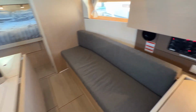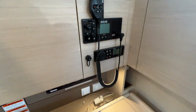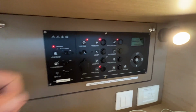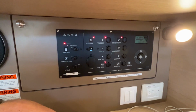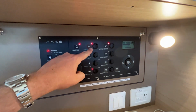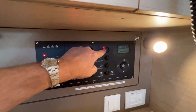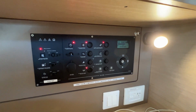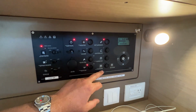Take a quick look at the nav station here, where you have a VHF radio, Fusion stereo control, and then your AC/DC panel. So these are the alternating current, water heater, battery charger, and AC plugs. And then you have the lights for the whole boat, as well as the refrigerator, water pump, bilge pump, which is currently on auto, navigation electronics, which starts up all of your B&G that we were looking at in the cockpit, as well as lights like your deck floodlight, anchor, or your nav lights.